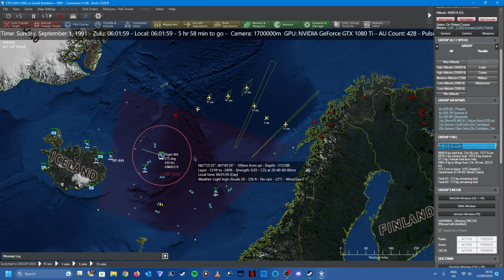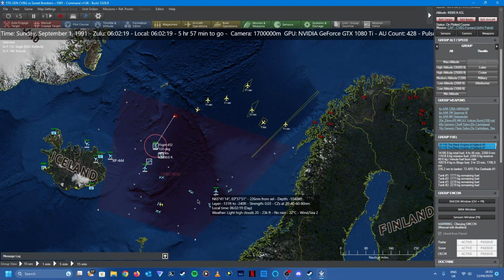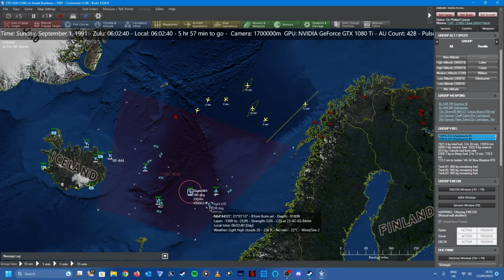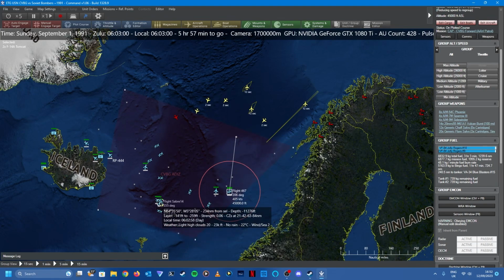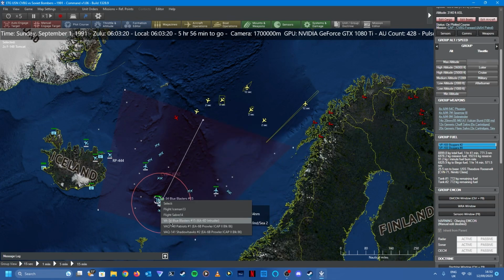There's not going to be too many civilian flights flying around, so we will send our aircraft in to investigate these. And at this point, with this many unknown aircraft coming in, you'd think there's going to be a lot more aircraft also going in to investigate. As you see, we've got more aircraft launching from the carriers, so we can also send those up.